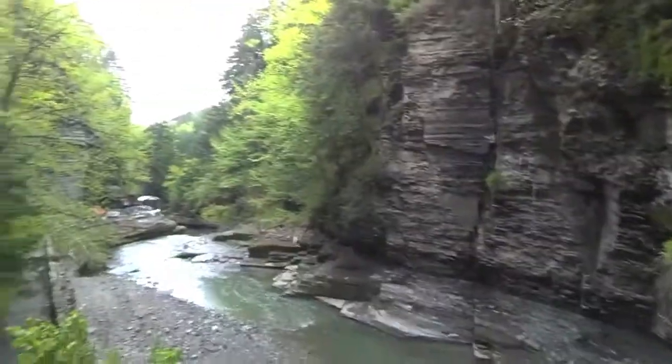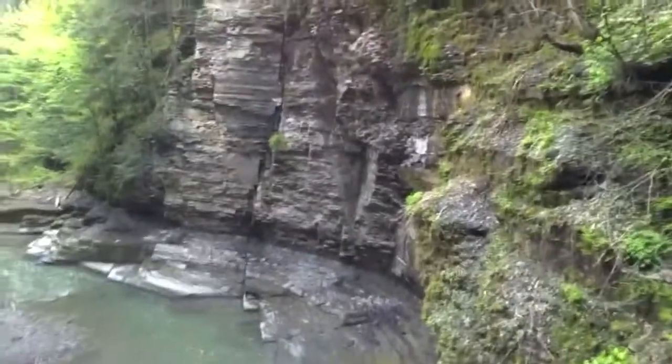This rock is 370 million years old. Clearly, there still would have been more rock forming after that. So the answer, of course, as hopefully everybody in the area knows, is that this was glaciated.